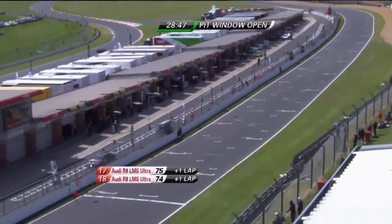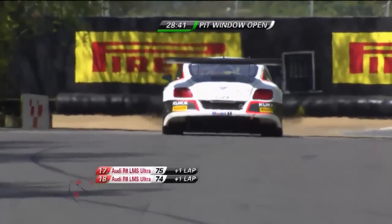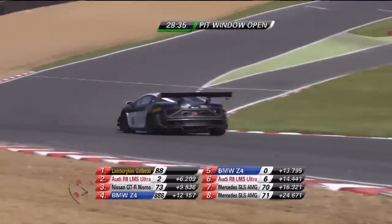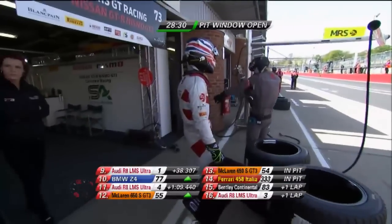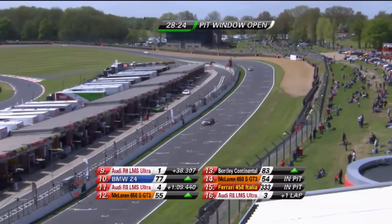Yeah, incredibly close. Also in has come Norbert Siedler for the second time. This time he's going to be handing over to Marco Seefried in the 333 Rinaldi Ferrari. The BMW Brazil squad are also in the pits, I can see. Are the Reiter gang? I don't think so. We're going to have Nicky Katzberg out there for one, maybe two more laps. I think he might be able to do two, but I would imagine they'll come in this lap.